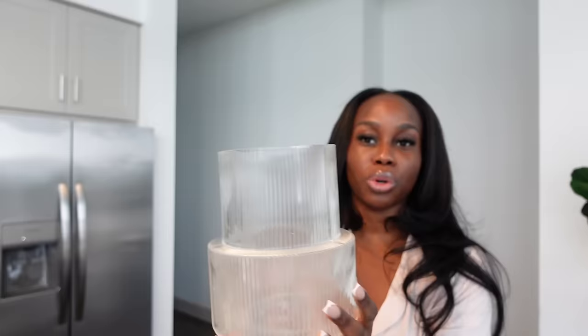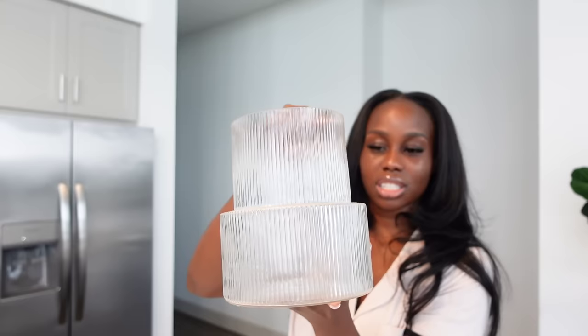Oh, gorgeous. This beautiful ribbed vase. Oh, I love her. She's gonna go perfect with my flowers.